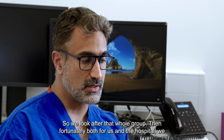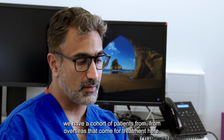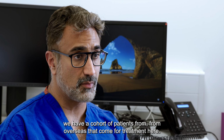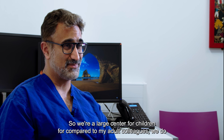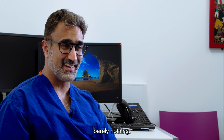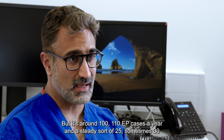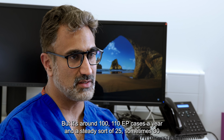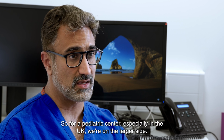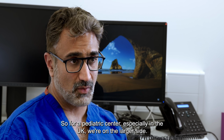And then fortunately, both for us and the hospital, we have a cohort of patients from overseas that come for treatment here. So we're a large centre for children. Compared to my adult colleagues, we do barely nothing. But it's around 110 EP cases a year, and a steady sort of 25, sometimes 30 defibrillator type cases a year. So for a paediatric centre, especially in the UK, we're on the larger side.